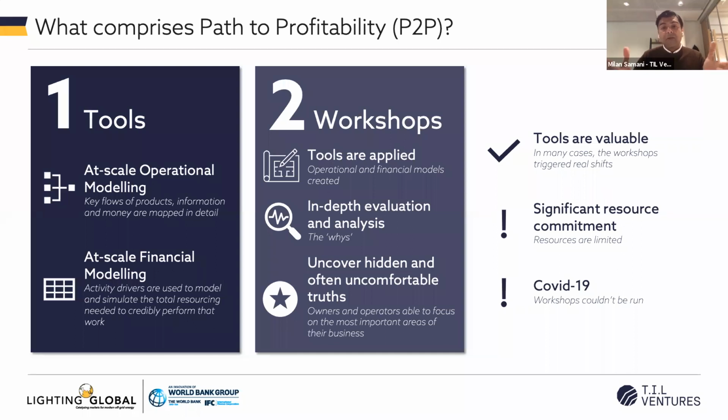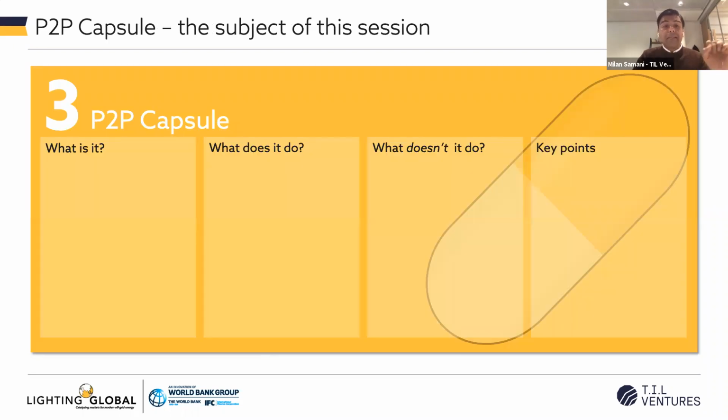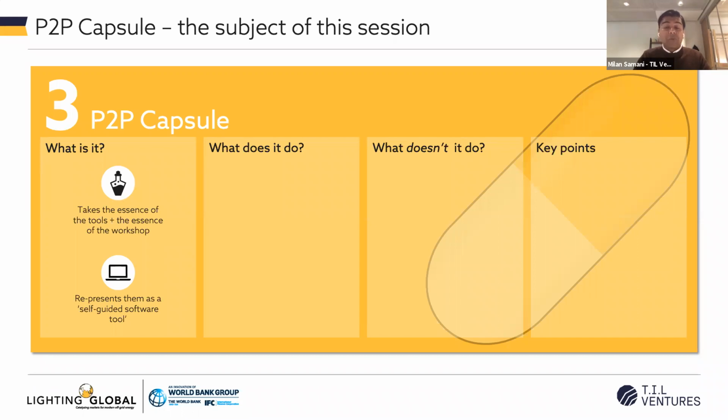So as Naomi said, this P2P capsule was created. The capsule takes the essence of the tools and the essence of the workshop, and it represents them in the guise of a self-guided software tool. It asks for simplified information about your products and operational model, not enough to capture anywhere near the full complexity of your business, but just enough to be useful. It then asks you probing questions about your business model, questions that go to the heart of how your business creates, exchanges, and captures value, but in a more quantitative and analytical manner than you may perhaps have done before.